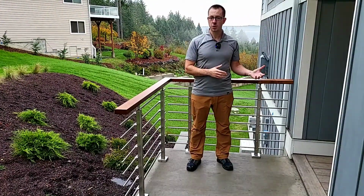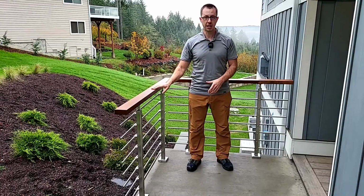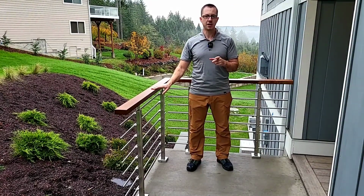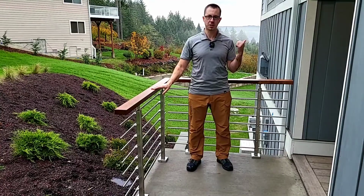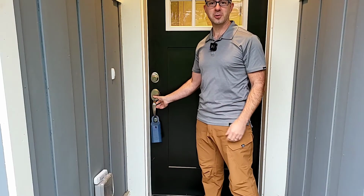As you come into the front door, you're greeted by this AGS stainless steel guardrail with an Ipe cap. Keep that in mind as you'll see this translate over to the deck off the back of the house. Now come on in for the tour.